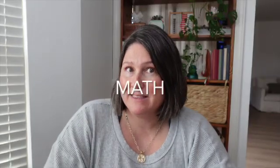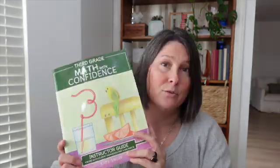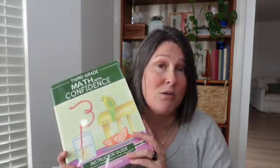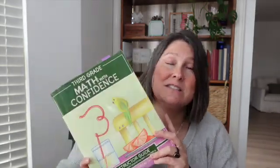Now for math, I don't have anything physical to show you because I am still deciding between two options. I'm either going to stick with Math with Confidence, which we have been using. We love this curriculum. It works wonderfully, and the only reason I'm thinking of changing is to give her a little bit more independence, and it would free up a little bit of time for me to work with my younger daughter. The other option is Teaching Textbooks, which is all online.